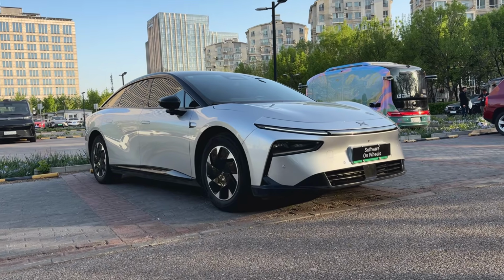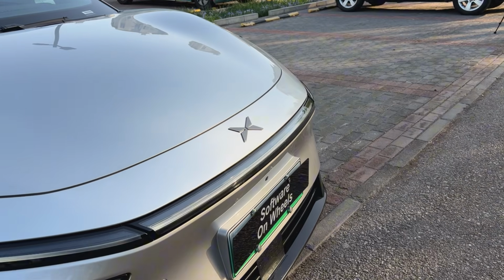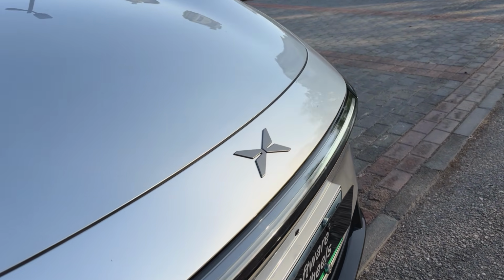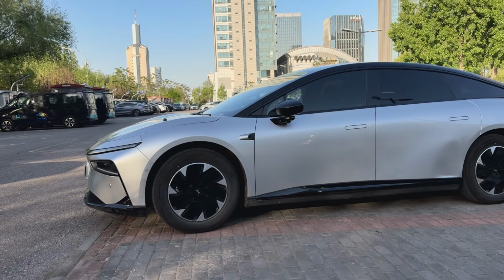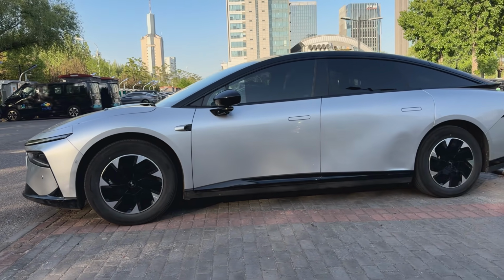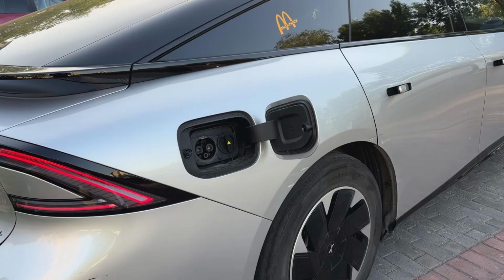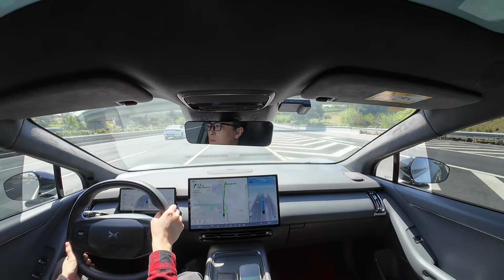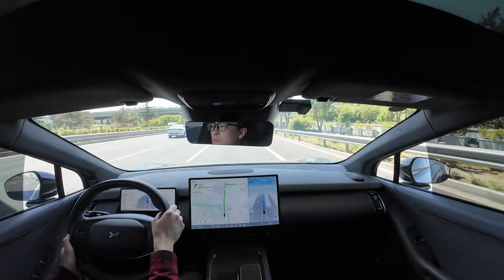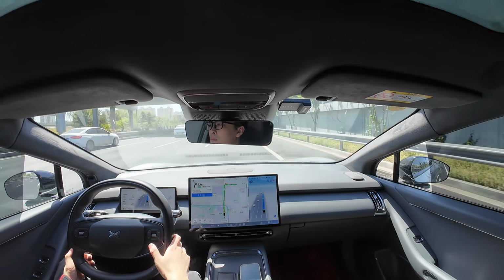This car starts at around 185,000 Chinese yuan, which converts to roughly 23,000 euro or 27,000 US dollar. The car is around 5 meters long and comes with a 60 kilowatt-hour battery. In the long-range version, you can get a 75 kilowatt-hour battery. The throttle response is quick, and just like many other EVs, you get instant power and acceleration whenever you need it.